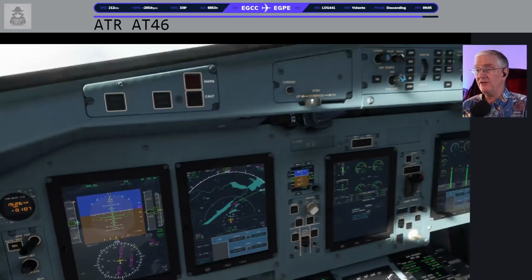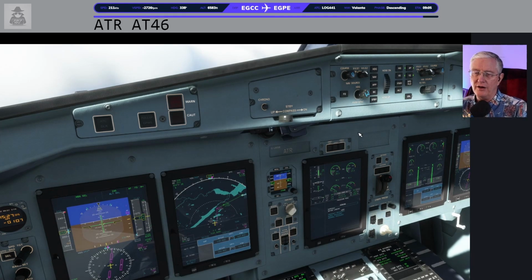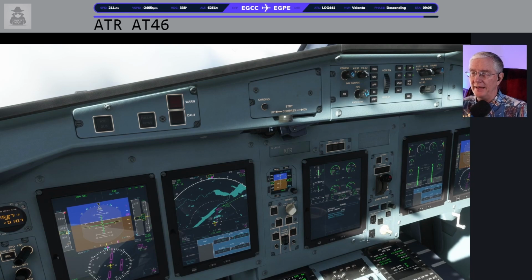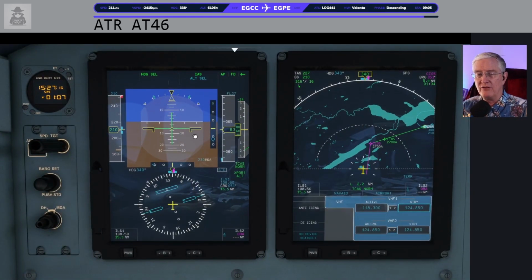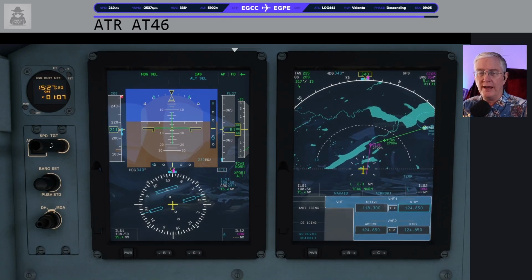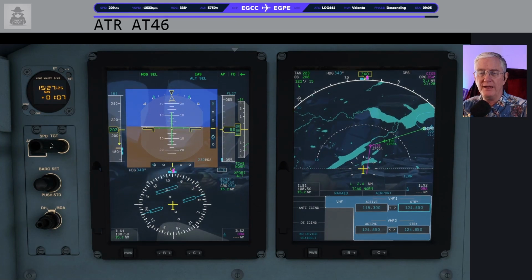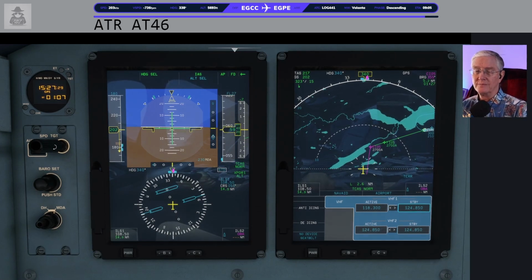Our friends from ATC would be saying maintain something, something, something until established on the localizer. Maintain 180 knots until 5 miles DME. Okay, so we're going to go ahead and dial it in. We are picking up glide slope and localizer now. You can see we're 15 miles out. So let's go ahead and do 180 knots until 5 miles DME. Cleared for the ILS, runway 05.